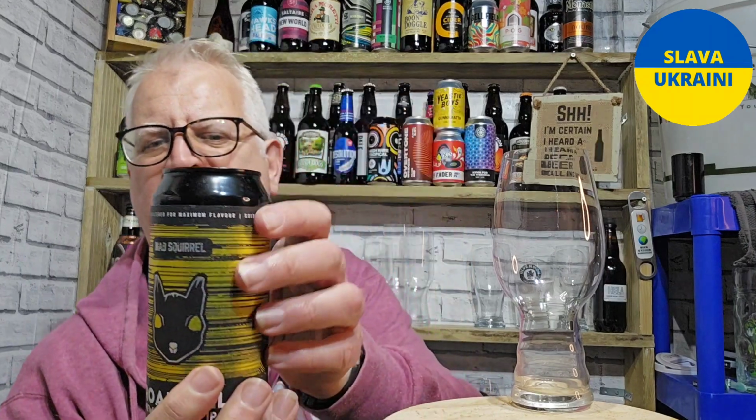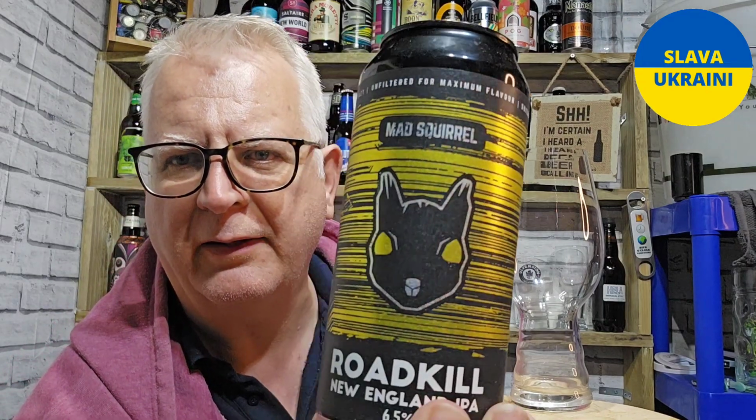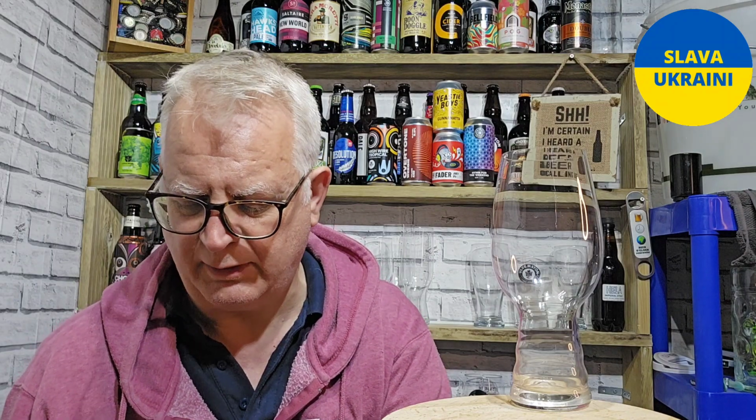I've had this, I love the artwork. That's very tactile artwork as well. It's printed on there on the can rather than a label. It just feels really tactile, really nice. Like I say, first one I've tried from these guys, so really looking forward to trying it. It's been on the shelves a little while.